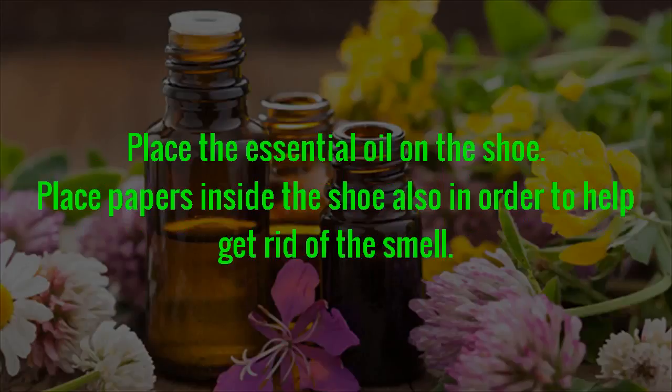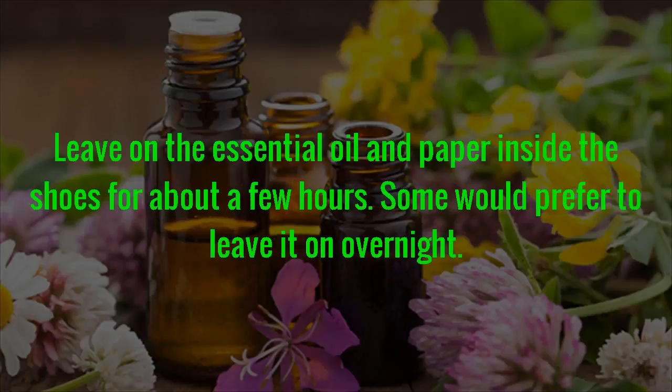Place the essential oil on the shoe. Place papers inside the shoe also in order to help get rid of the smell. Leave the essential oil and paper inside the shoes for about a few hours. Some would prefer to leave it on overnight.